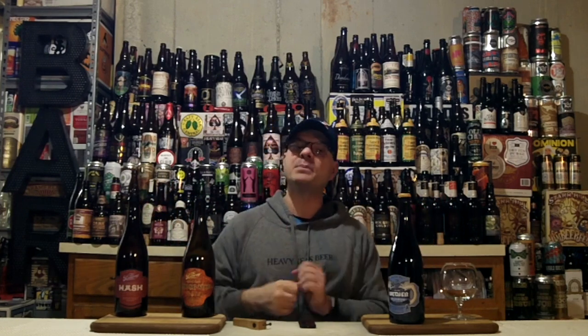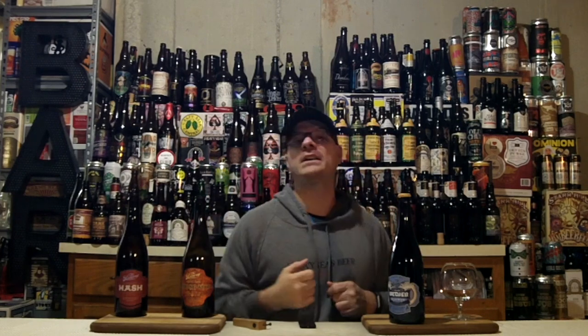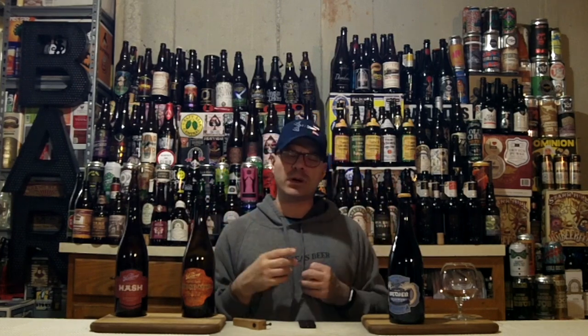Now, this is a blended beer. It's a blend of what? Fresh Weizenbock and bourbon barrel-aged Weizenbock. Now, this is an update on one of their other beers whose name escapes me at this time.